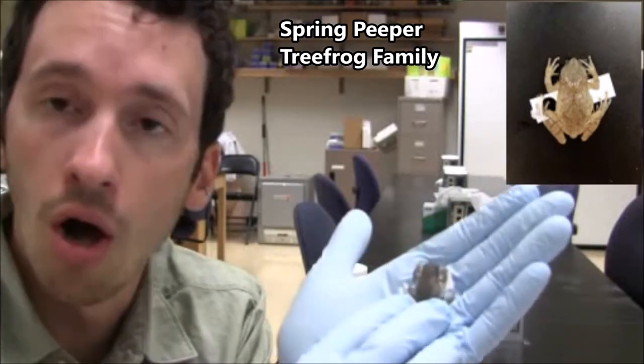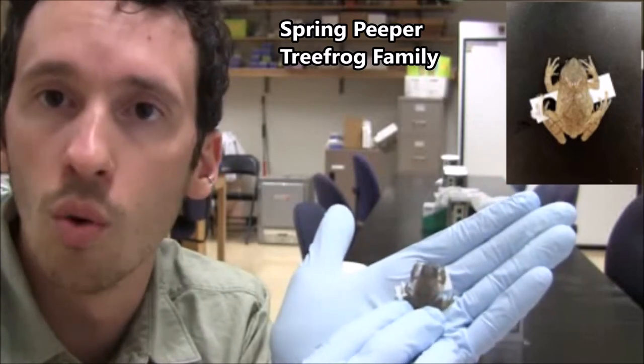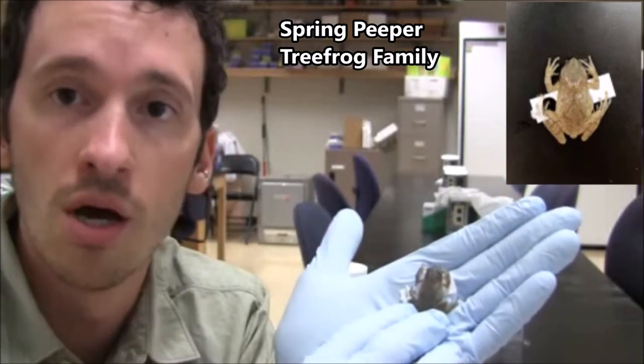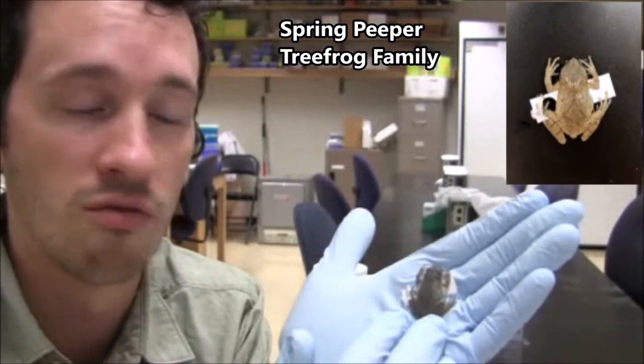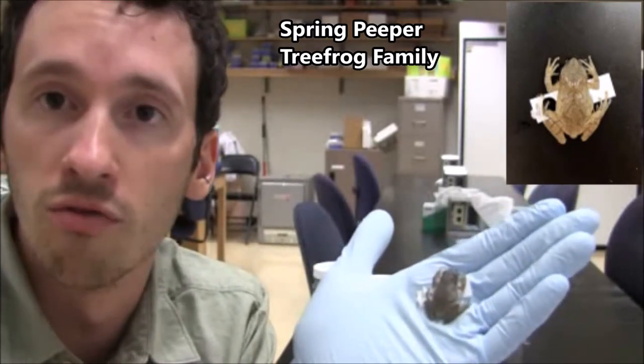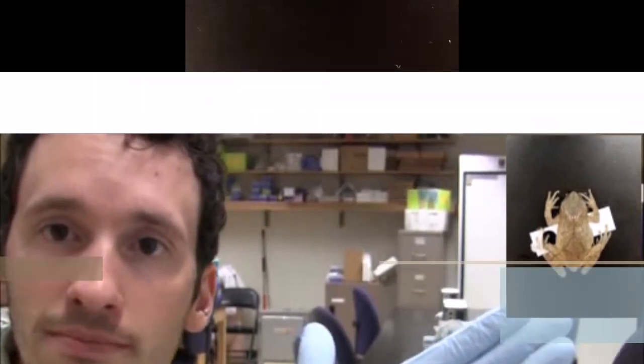They will continue calling through about May to early June. So as the weather warms and as summer comes around, they will retreat back to the forest and begin foraging around and looking for overwintering sites. And that is the spring peeper.